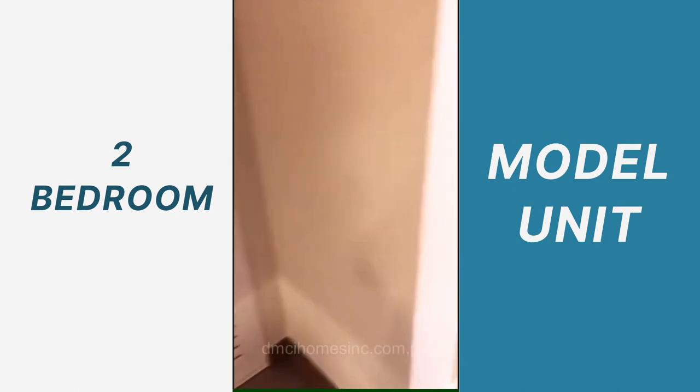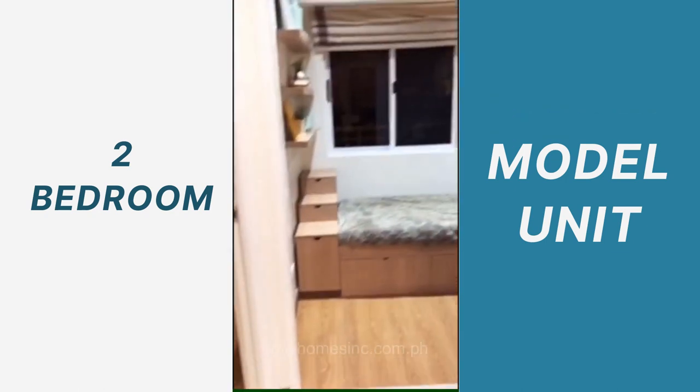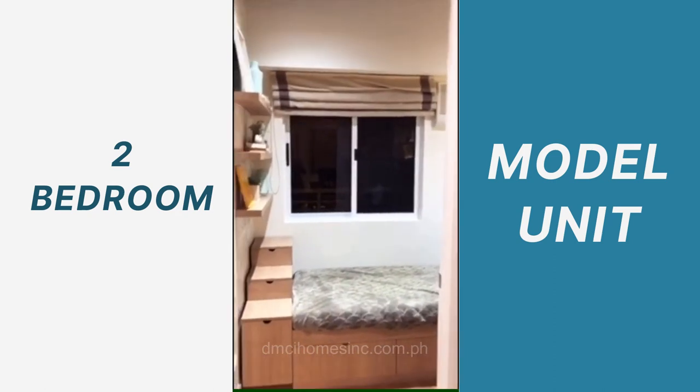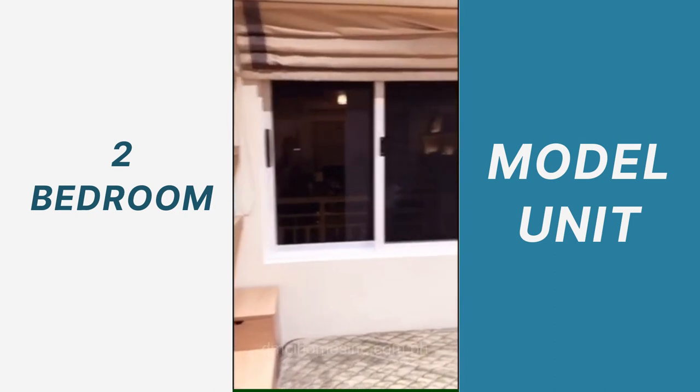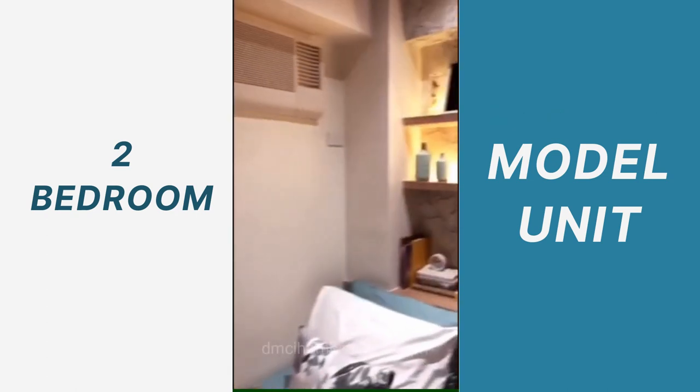Now we're going to check out the smaller of the two bedrooms. This one can be converted into an office, small library, guest room, or your child's own bedroom.